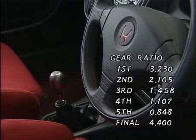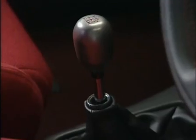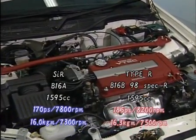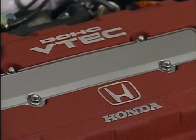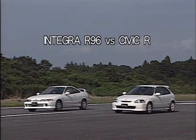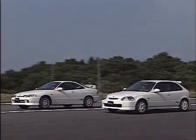However, all the gear ratios of the CIVIC R were identical to the base model. Therefore, improvements in performance were due to the B16B engine, which had been downsized to 1.6 liters from the INTEGRA R's engine. The gear ratios from first to fifth and up to the final gear are the same in these 2 cars as well.